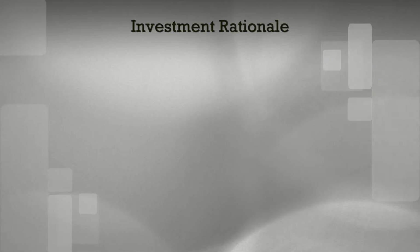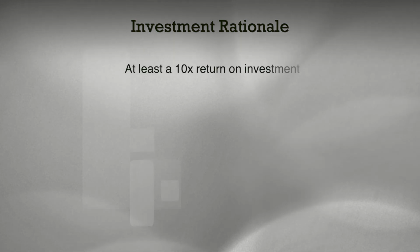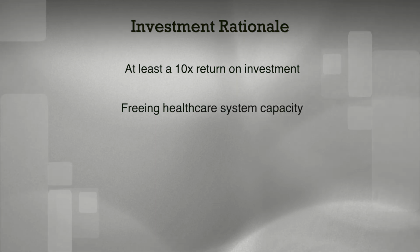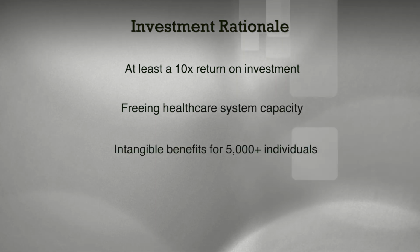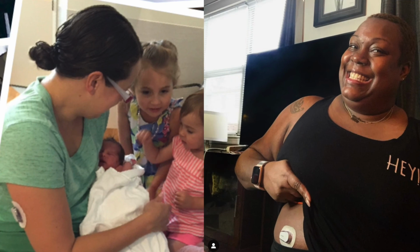So to summarize, by providing public coverage for advanced glucose monitors here in Newfoundland and Labrador, to those who don't already have coverage through private insurance, we'll see at least a 10 times return on the investment. We'll free up some of our system's capacity as well as facilitating virtual care. And then we'll have all those intangible benefits for the 5,000 odd and likely a lot more individuals in the province who are living with and impacted by type 1 diabetes.